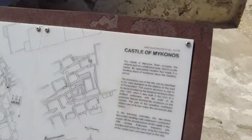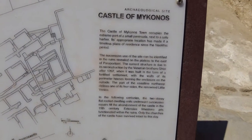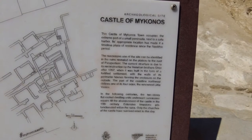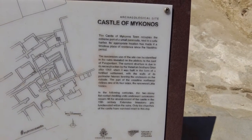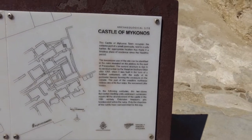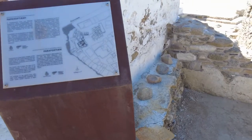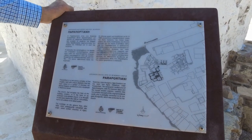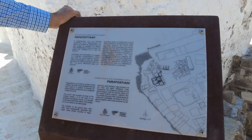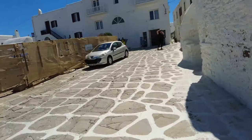The Castle of Mykonos. Very cool. The current structure is a reconstruction of the Venetian Brother Gisa's after 1207. And all my followers, hit pause as needed. You know the routine. Very cool.